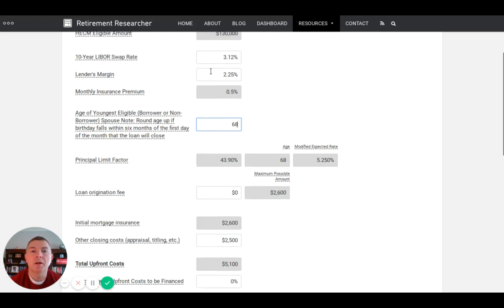And let's say the lender's margin, we'll say 4%. All right, so what does that do there? At 4%, it reduces your principal limit factor quite a bit. So let's say, it can't even give us 5%. I guess it can, but still, let's say it's, again, 4%. So you can have a higher lender's margin if you don't have closing costs. If you don't want any closing costs on the loan, you can say, give me a higher rate essentially at lender's margin, because they're going to make their money for sure. But that's up to you. All right.